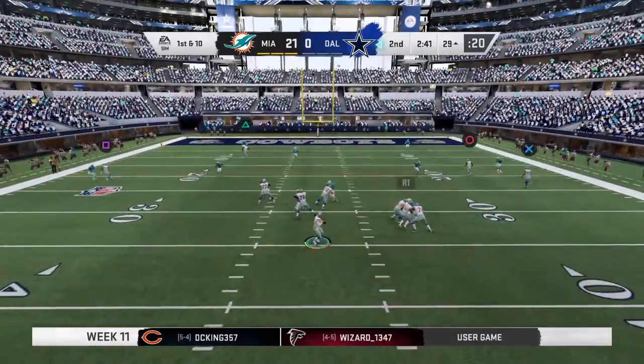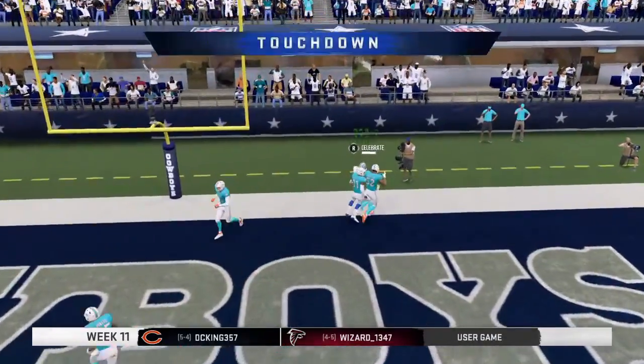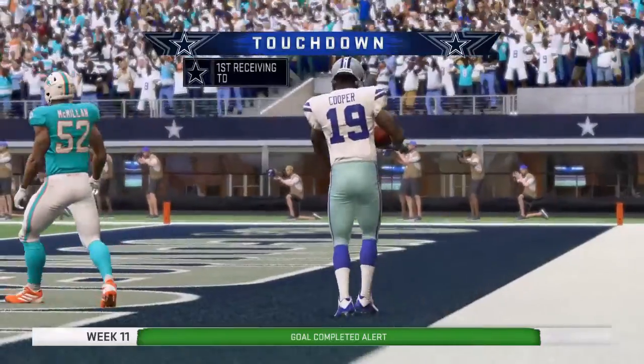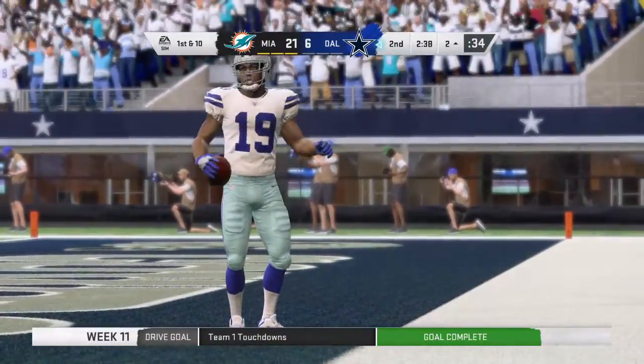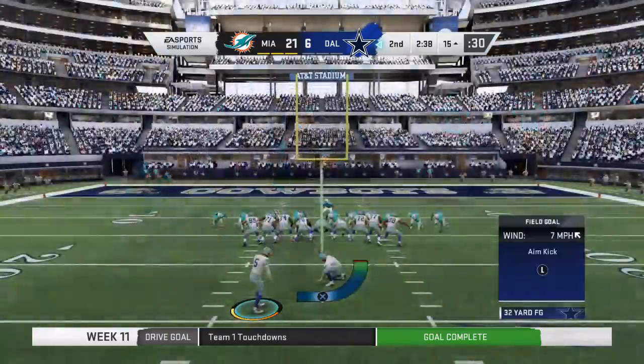Off play action to Elliott. Here's Prescott going for it all. That is caught. It's Cooper for the Cowboy touchdown. Amari Cooper. His 6th touchdown of the season as they are now on the board here in the first half.